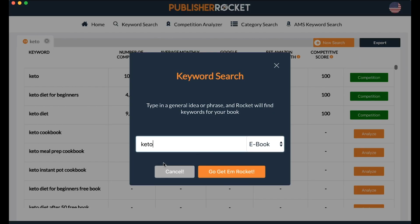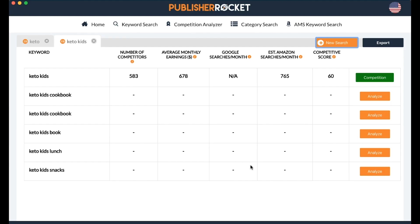Let's go keto and then kids. So narrowing it down, we could put men, women, teenagers, parents, or something along that line. I'm taking this big, super competitive niche, and I'm going to try to find a smaller targeted area, a specific customer that I can focus on. Okay, so keto kids, look at this. Under 70, where we wanted. There's just under 1,000 search results.